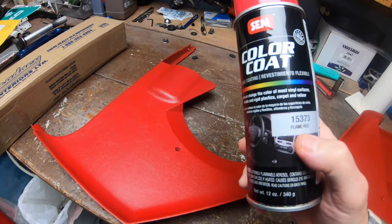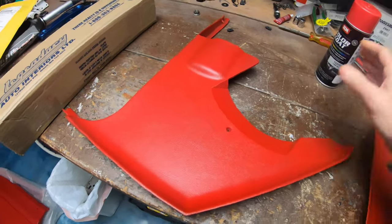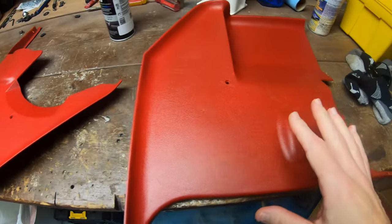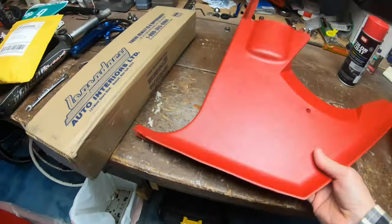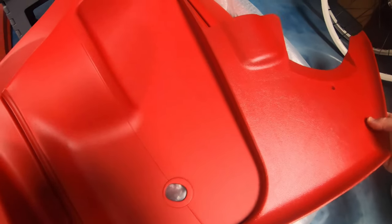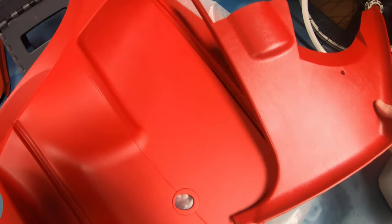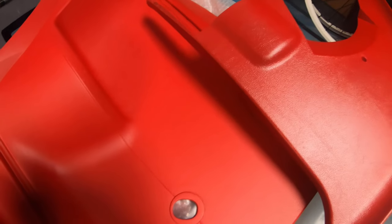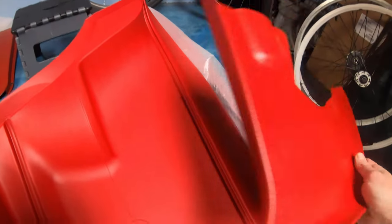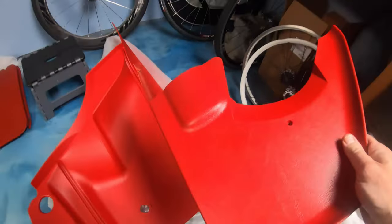All right, so I just tried the Flame Red by SEM, and you know, it looks a lot better, and I'm pretty happy with it. I went ahead and did both of them, and let's compare it to the reproduction. You can see here, it's a little darker, and it's still a little darker than what I would like, but I think, again, once it's in the car, this is as close as I can get from the three I've tried. So this is what it's gonna be for now.